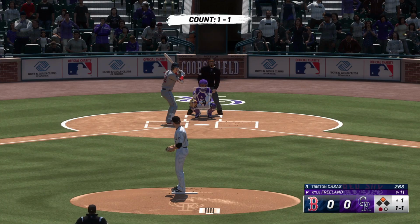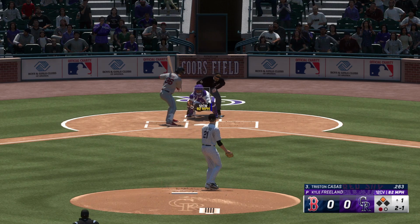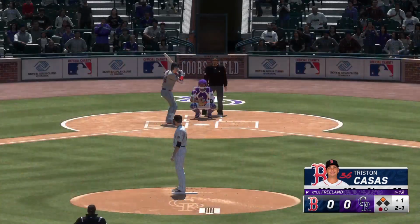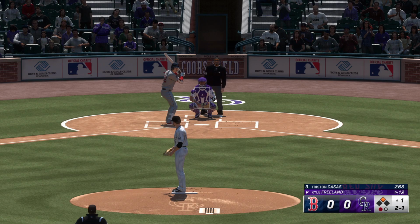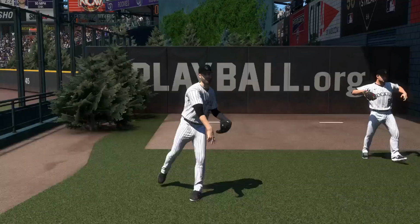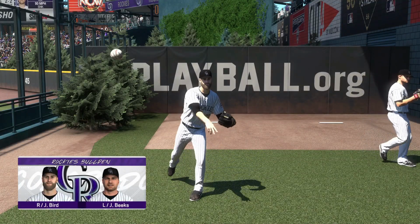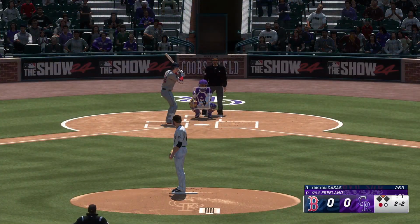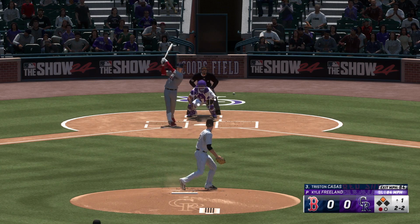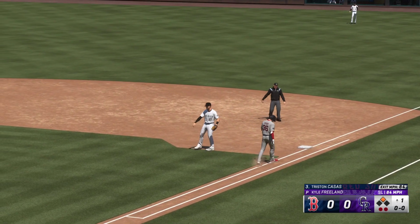Now batting Tristan Casas. And the pitch. That one missed. The pitch. It's in there. 2 balls, 2 strikes. Meanwhile, activity in the bullpen. Jake Bird getting ready to come on for Bud Black. Beeks getting loose as well. Up the middle. In plenty of time to first, and 2 away now.